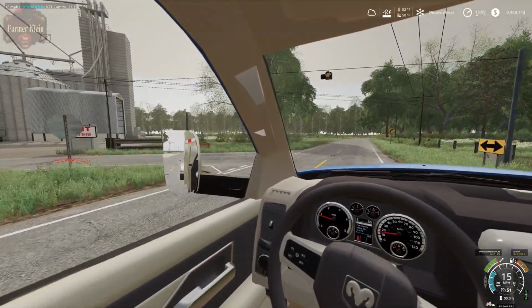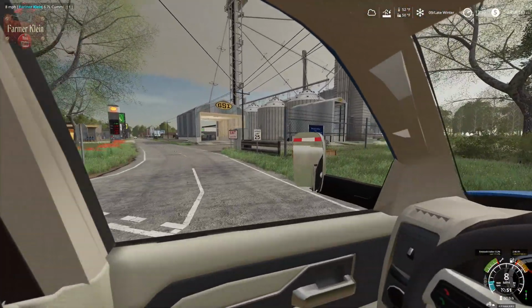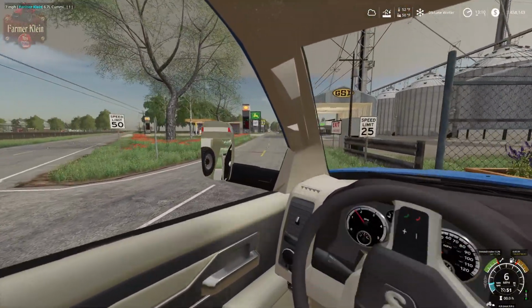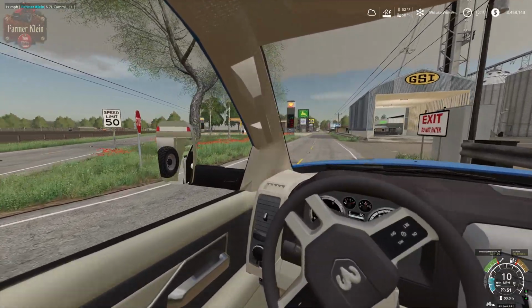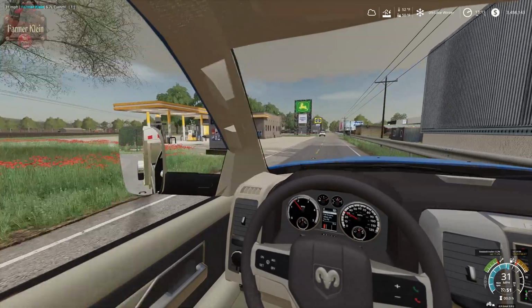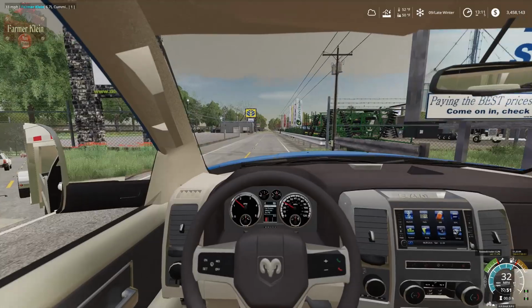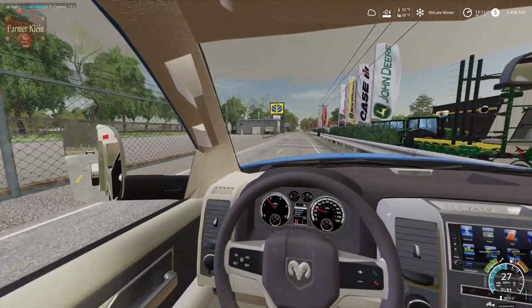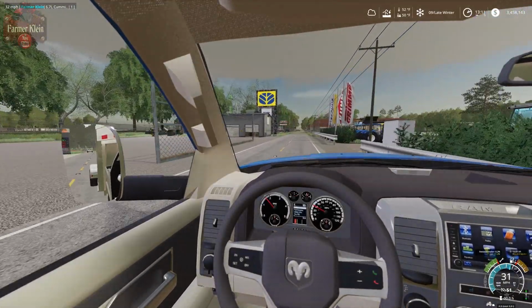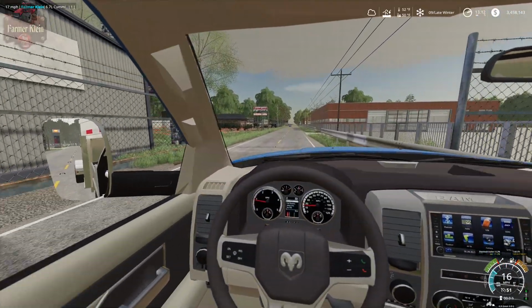Alrighty. Is that coming? It's good. I got my tire down in the mud around that corner. A little bogged down. There she is, everybody. Went up pretty darn quick.